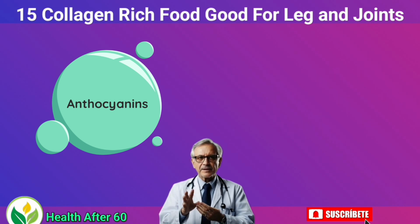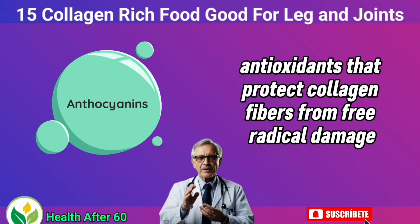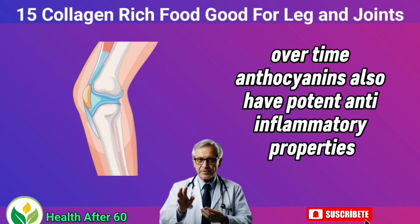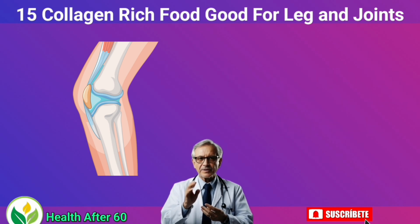Purple fruits like blackberries, blueberries, and dark grapes are rich in anthocyanins, antioxidants that protect collagen fibers from free radical damage. This preservation is crucial for maintaining joint health and functionality over time. Anthocyanins also have potent anti-inflammatory properties, making these fruits ideal for those with chronic joint pain.